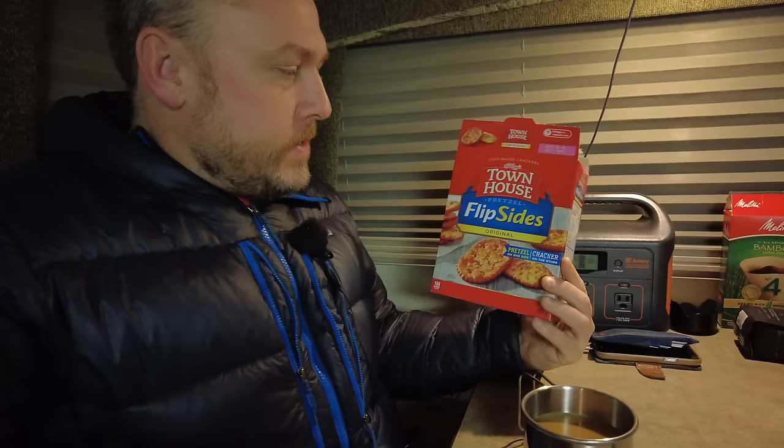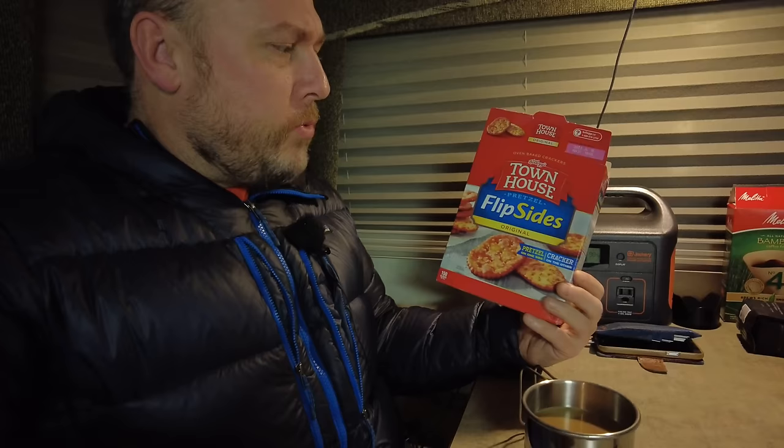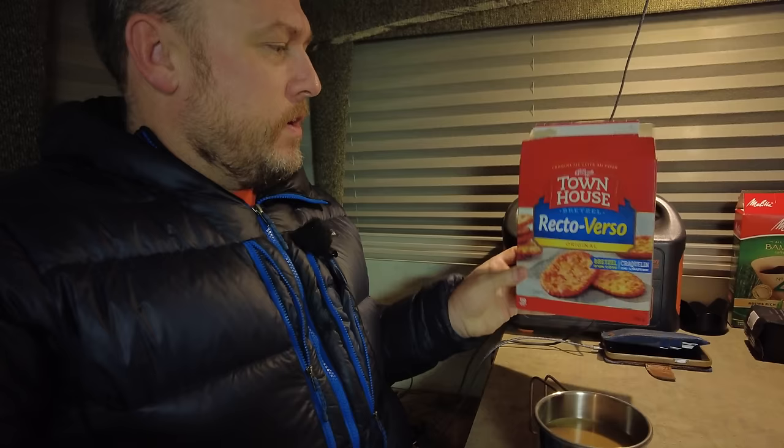They're called flip sides. And basically, it's something in between a Ritz cracker and a pretzel, and I like both of those things. Well, this is basically the combo of the two. Recto verso. So that's me screwed. That's my blood pressure knackered. If you're watching, Kellogg's, you're not paying me to promote your product here, are you? But if you're watching, get in touch. That might help with the blood pressure meds.